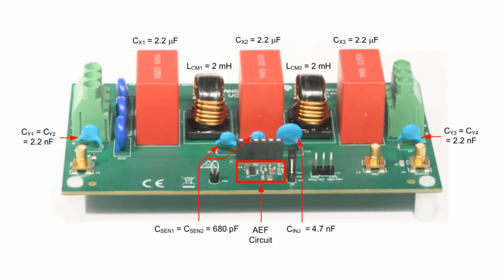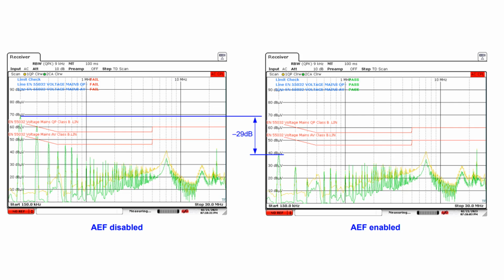Next, we see the filter board. Using this board, we get EMI results with AEF disabled and enabled using both quasi-peak and average noise detectors. Our results show that AEF provides up to 30 decibels of common mode noise attenuation in the low frequency range of 100 kHz to 3 MHz, which allows a filter using 2 millihenry nanocrystalline chokes to achieve an equivalent common mode attenuation performance as a passive filter design with 2 12 millihenry chokes.